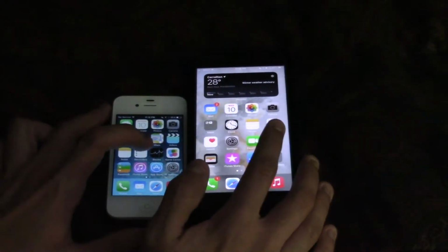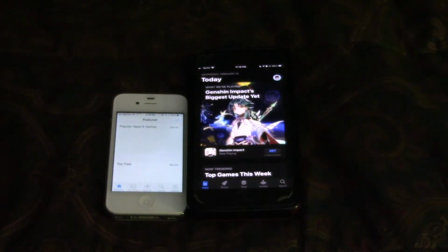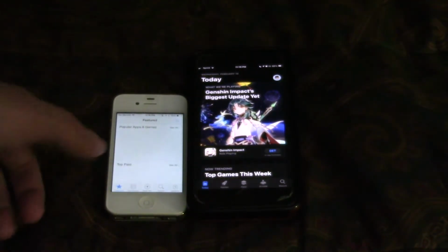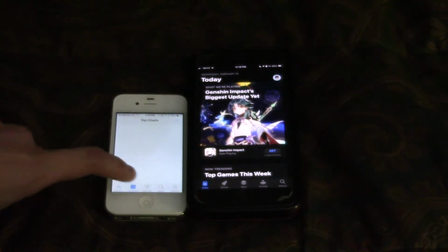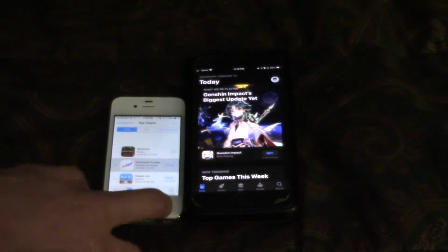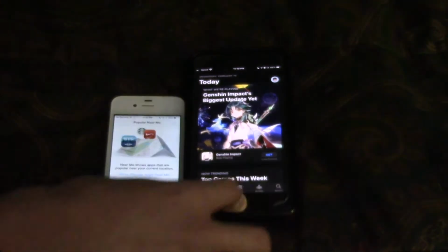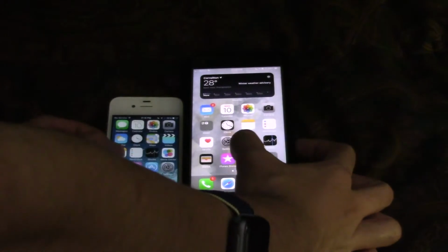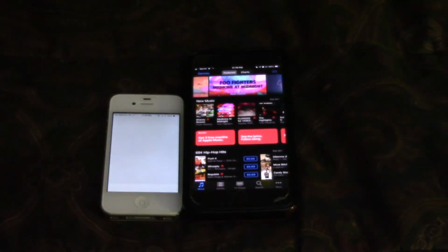Okay, let's try something like the App Store. 1, 2, 3, and this one was first. Oh, actually, this loaded at the same time too, because I don't know why this never loads, but if you go to top charts and all this, it's already all loaded, so that's pretty cool. See, that's how fast it is. It's not terribly slow. How about the iTunes Store? 1, 2, 3, and iPhone 8 was first.